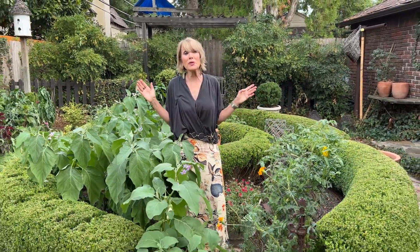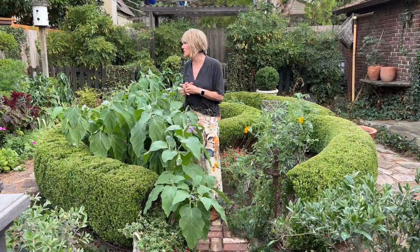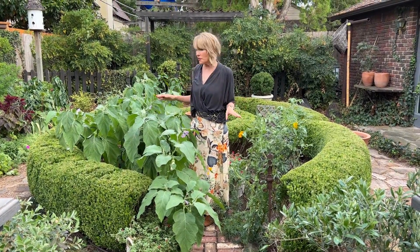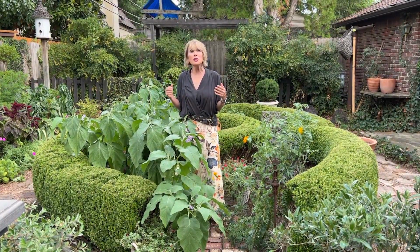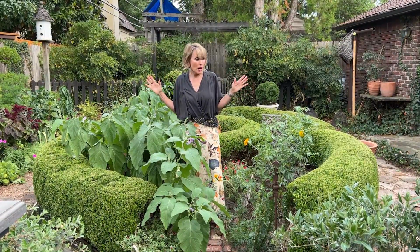It's a fairly famous garden. It's right now in the 100th anniversary issue of Better Homes and Gardens magazine. It's been in many, many magazines and countless videos, and I do love it. I love my clipped boxwood hedge. But would I do it again? No, I probably wouldn't do it again, because I would take into account new information I now have and new happenings that have kind of taken over the horticultural world.